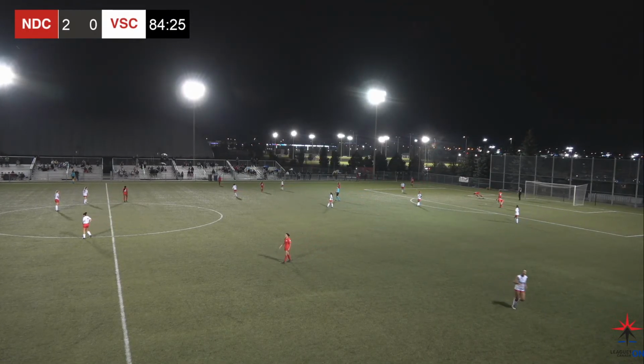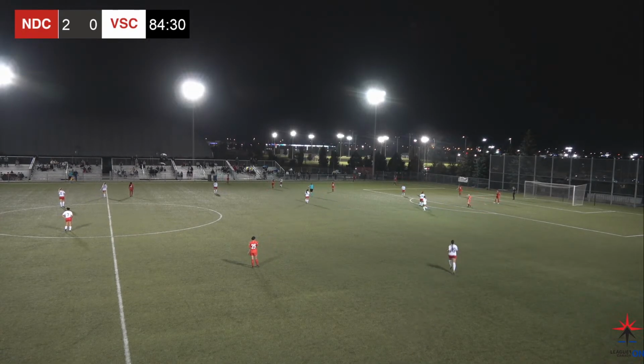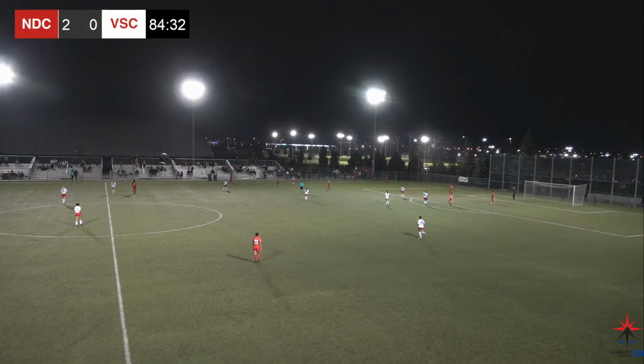Nea Cordosa coming out of the match. Fantastic game played by the young up-and-comer here.